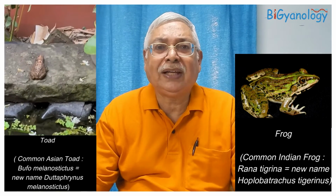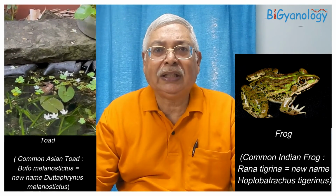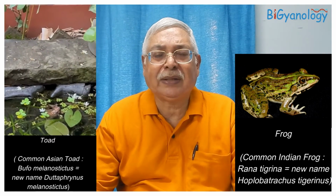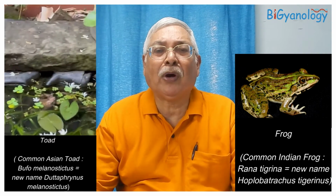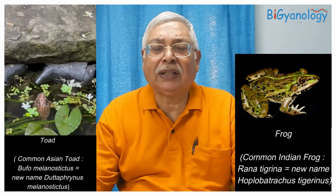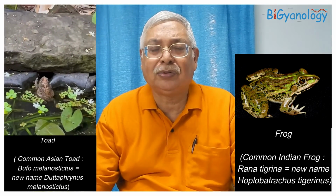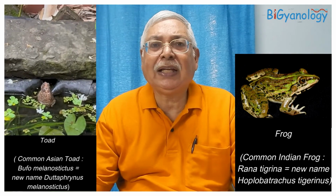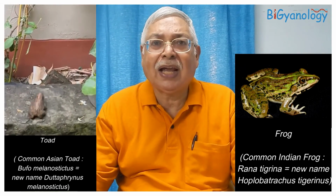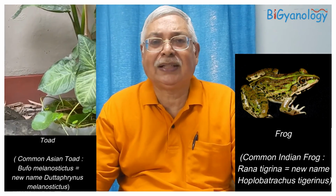And a toad keeps poison near its ear gland, from which it secretes a whitish substance, which may not be poisonous for us but may be harmful. Also, there are a lot of other differences, like a frog may have teeth whereas a toad doesn't, etc. Basically they are two different species and different animals, but look alike. They both jump, and both give tadpoles, things like that.